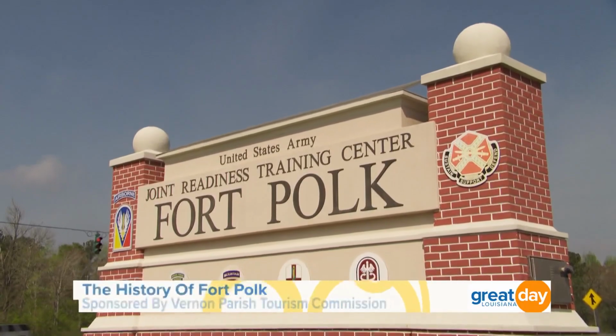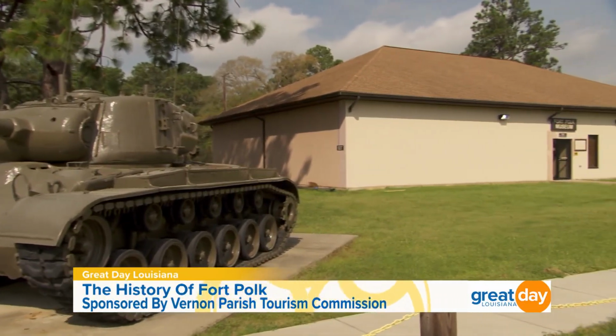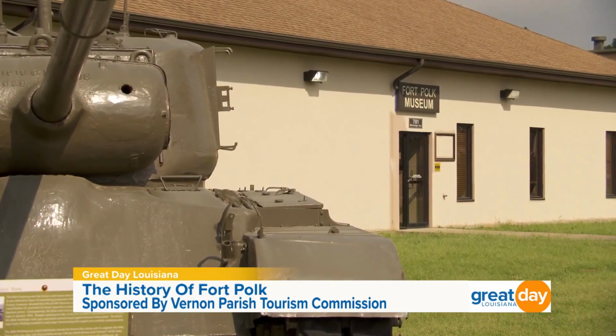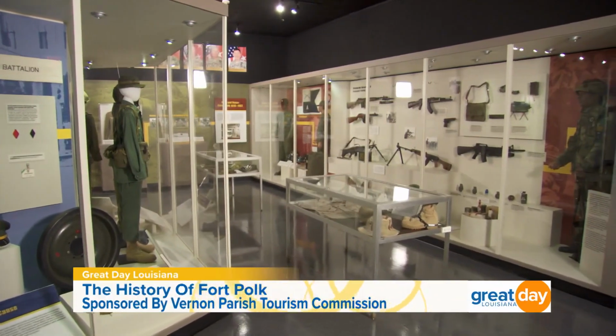As we mentioned earlier in the show, Louisiana's link to World War II is close, and right now we are checking out a heritage area that was essential to battle. This is the Fort Polk Heritage Center. The fort trained thousands of soldiers for war, and today this center is helping visitors understand the role this fort played in preparing for a battle.